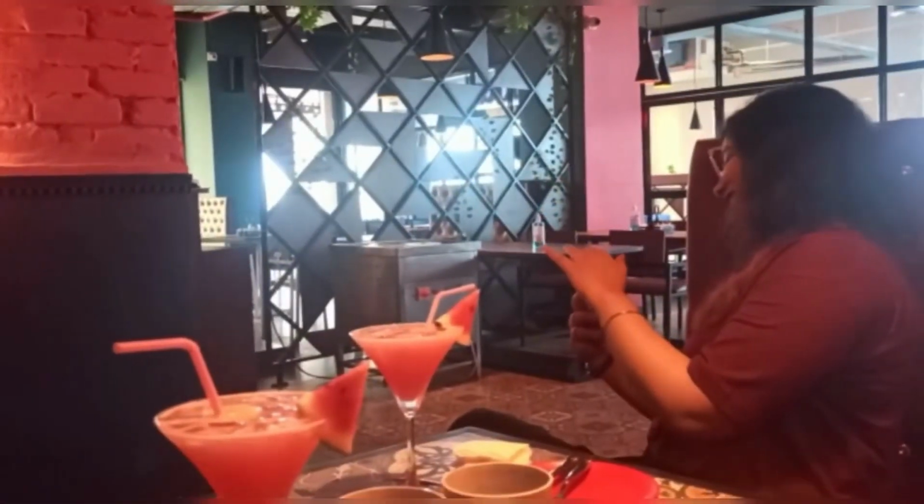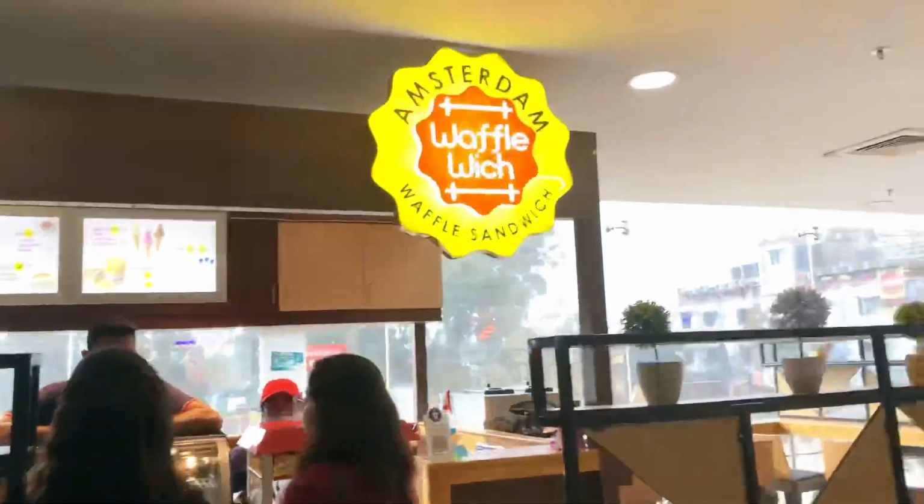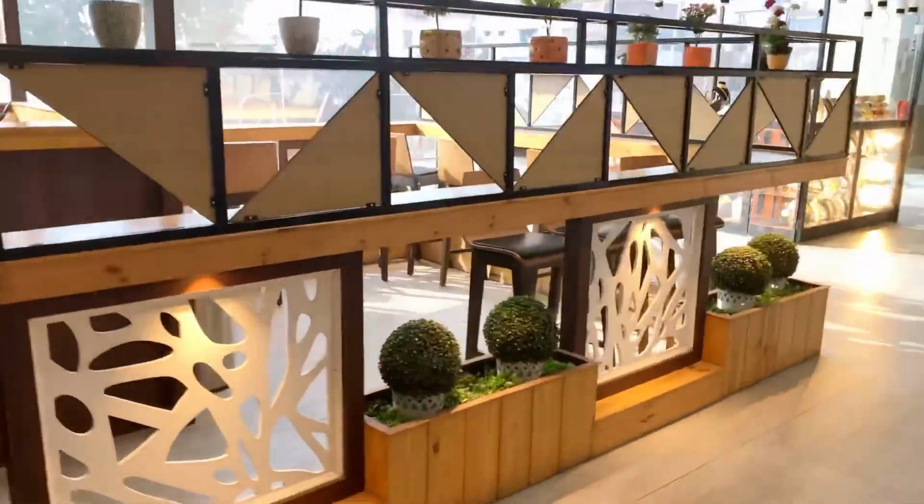We took so many pictures here, which is the best part. After that, we went to Waffle Wich. It is a small, cute ice cream parlor.